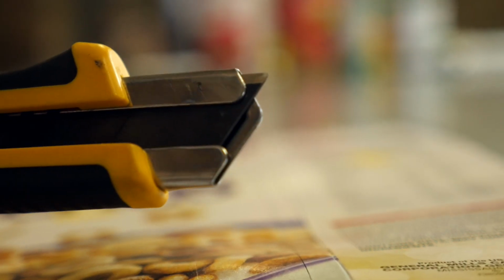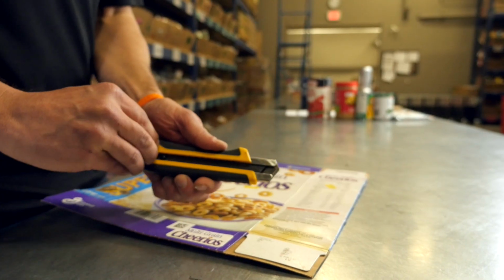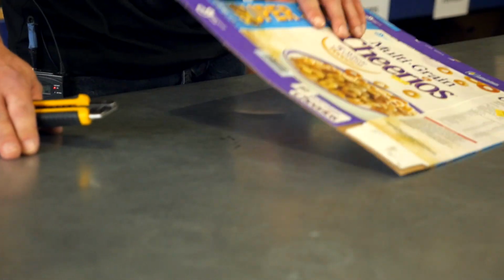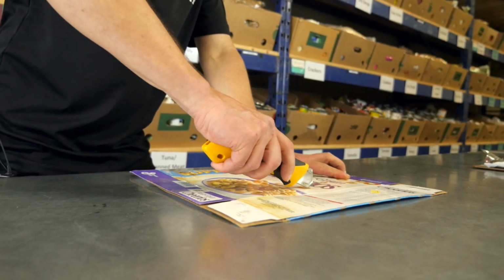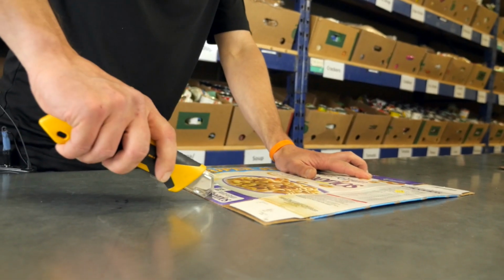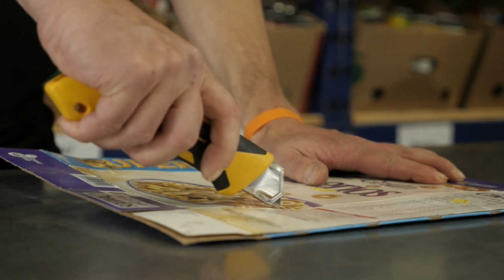Keep the blade retracted until ready for use, and always retract after use. Ensure all items that are to be cut are on a stable surface. Never elevate an object that needs to be cut. Cut away from your body, or if not possible, keep your hands and body to the side and away from the blade.